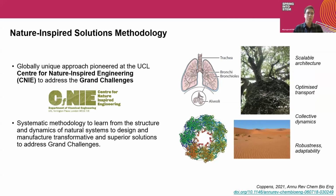So one way to try to tackle these grand challenges is being developed here at UCL, and it's a technique that has been pioneered over the past decade by the Center for Nature-Inspired Engineering. What this methodology does is it looks at the structure and the dynamics that we can find in natural systems, and we try to take inspiration from them to develop transformative solutions that we can use to address these grand challenges. So what the nature-inspired solutions methodology does is that it looks at the scalable architecture that we find, for instance, in trees or in lungs or in kidneys. We take a look at the optimized transport networks that they have that allow them to distribute nutrients, water, oxygen throughout its entire structure in a sustainable way.